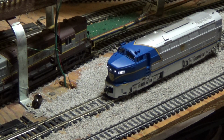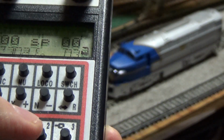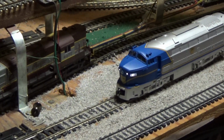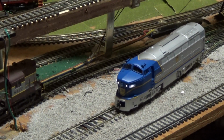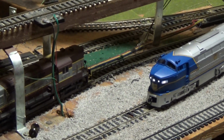That's enough of the sound features. Let's blow the horn, sound the bell, and take her for a little run. I was immediately impressed with this model locomotive's ability to crawl slowly right out of the box. Again, I left the DCC settings as default for the purposes of this test.